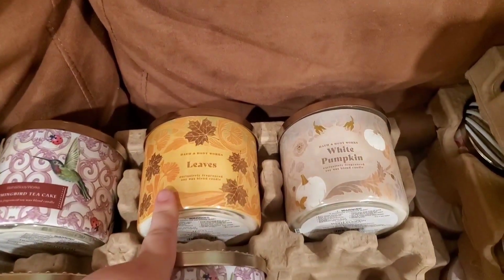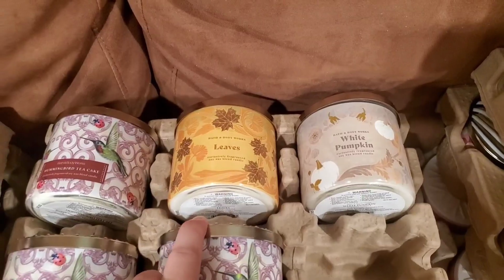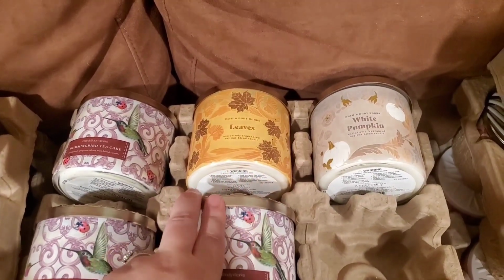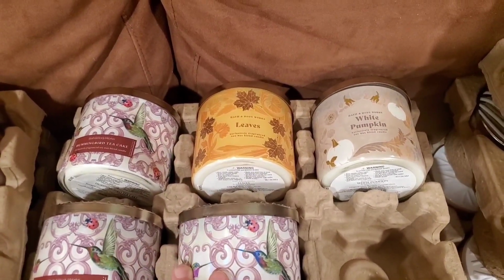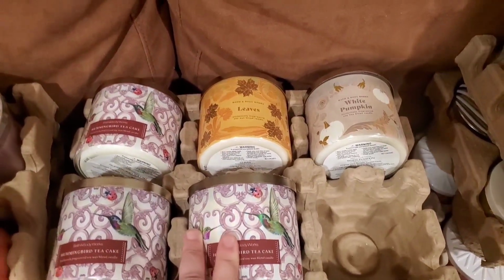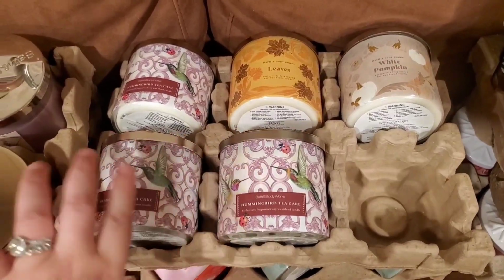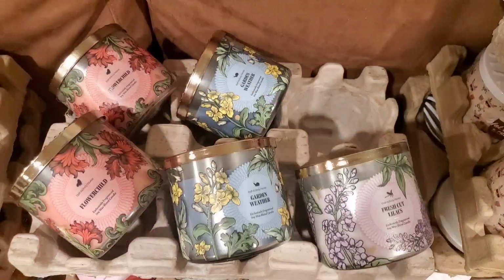These were the only 2 fall scents that my store had a whole table full the first week. So I picked up 1 of each, not like I needed them, but when I was not finding many 75% off candles, I'm like, well, might as well because they're here. And then, of course, I ended up with all of these eventually. So yes, I had these all 75.